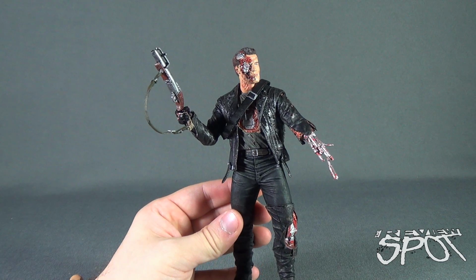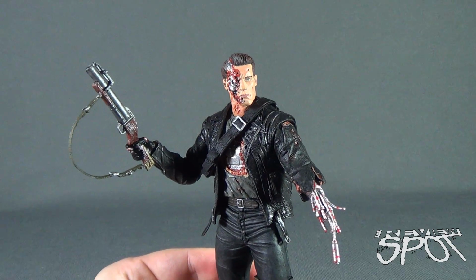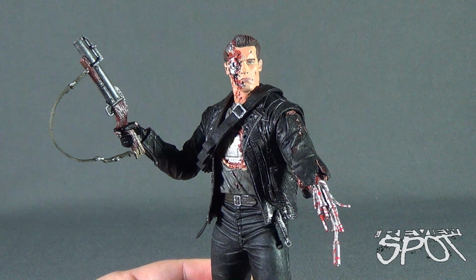Again, small apologies. Sorry that it took me so long to review this guy, but at any rate, today's Toy Spot, we're having a look at the NECA Toys Terminator 2. We're having a look at Final Battle Terminator, or T-800.